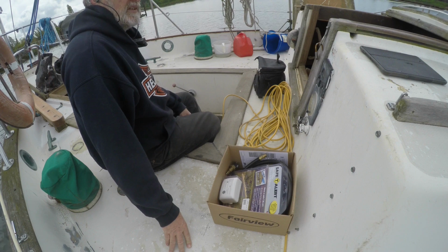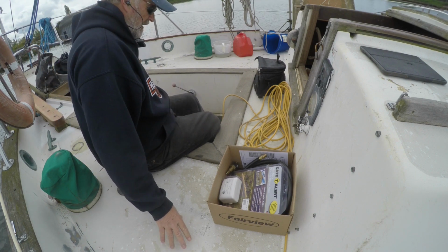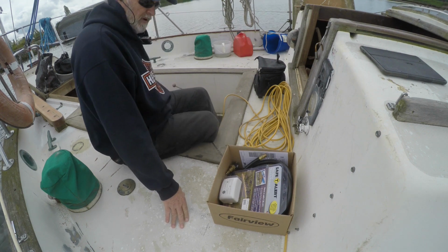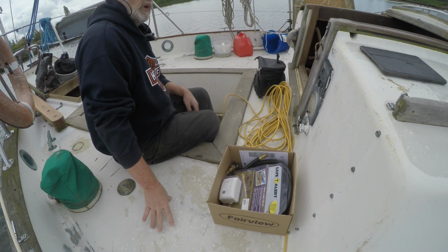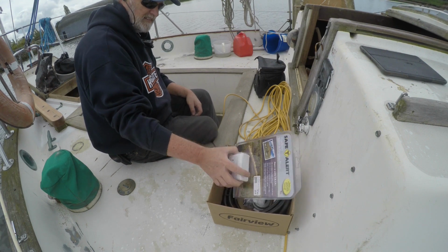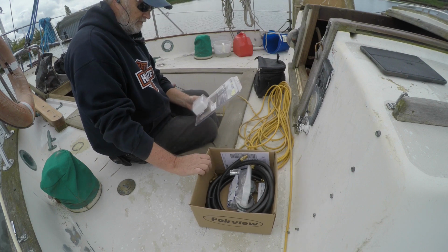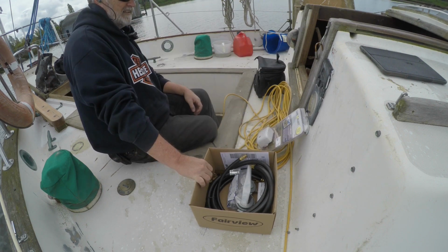And one of the requirements to get insurance, of course, is to have a boat survey done, which I did. One of the problems that the boat survey picked up on was the propane system. Propane system was in place and working, but it was kind of archaic and probably not safe. So today I went shopping for some propane bits. This is something that the boat didn't have, which is a propane alarm.